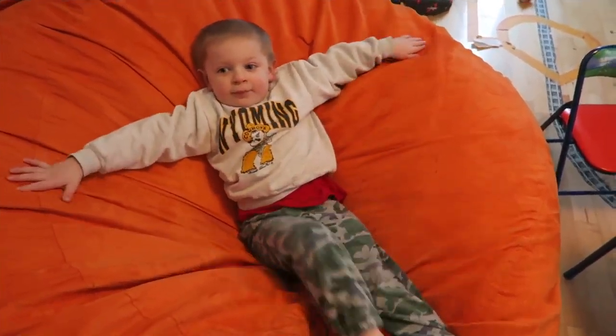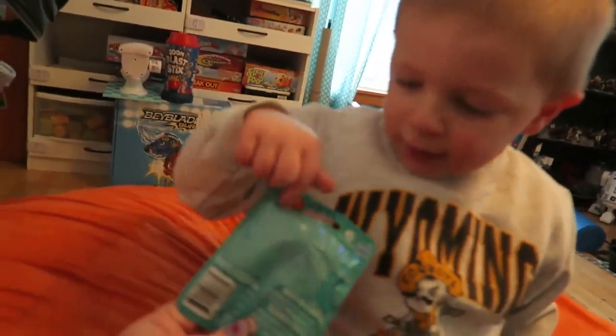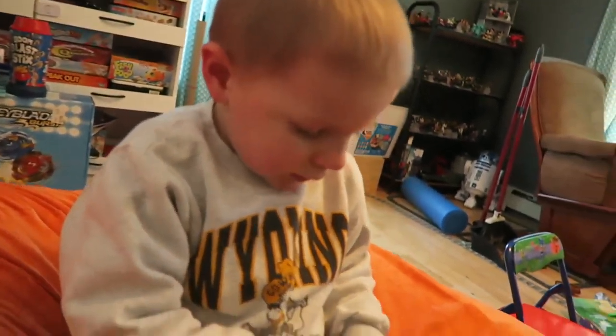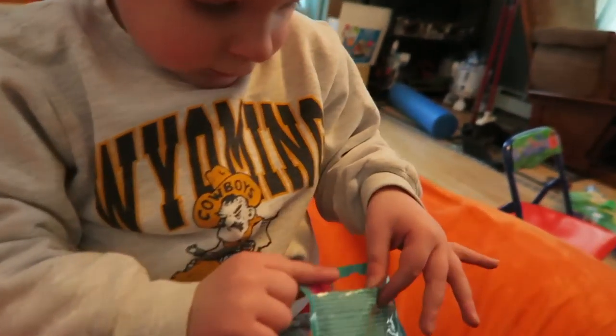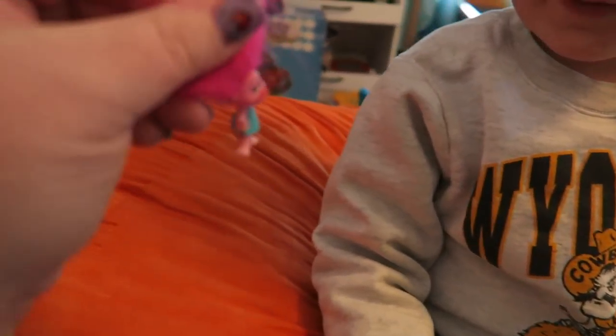You want to open up your Troll blind bags now? Yeah! All right, give me room. Move your feet. What's in the first one? There we go. Who's in there? Who is it? Poppy! We got that one already. No, this is a new Poppy, I think, isn't it? Yeah! New Poppy. There she is. There's Poppy.